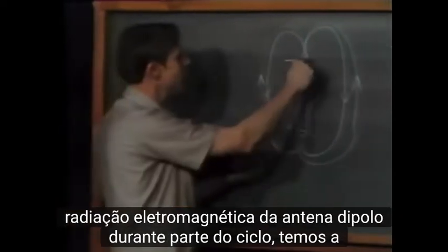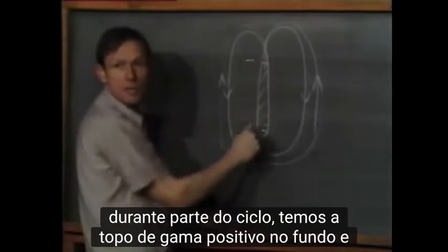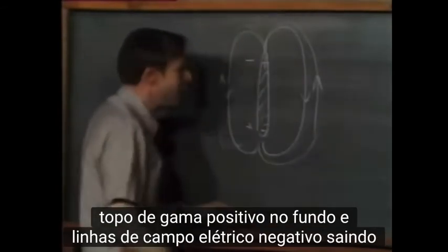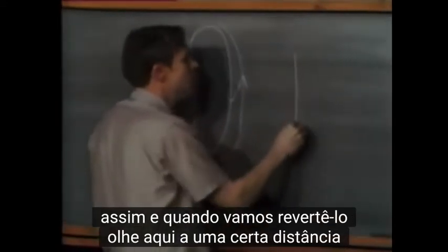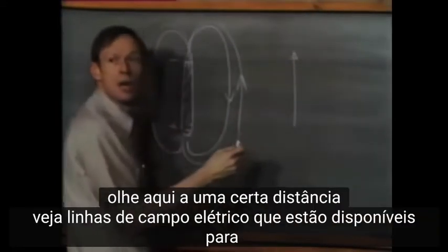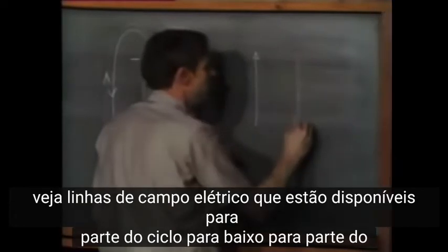During part of the cycle, we have the top end positive and the bottom end negative, electric field lines coming out like that. And when we reverse it, we look out here at a certain distance, we'll see electric field lines that are up for part of the cycle, down for part of the cycle.